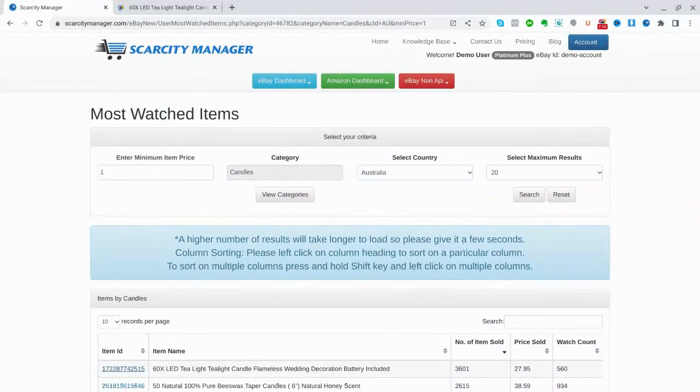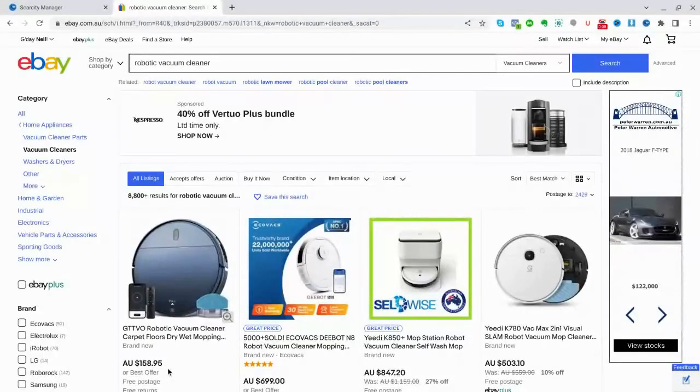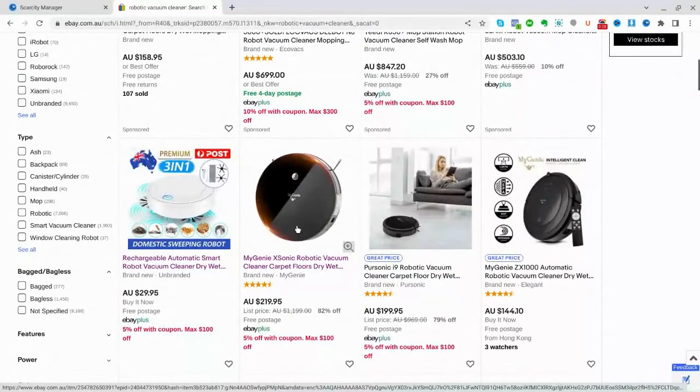Okay, let's take a look at the next one. As promised, for the last category, we're going to show you how to reverse engineer something from an eBay listing so that you can find the category it's in, then look that category up in our eBay bestseller research feature to see what other items might be selling well in that category. So let's have a look. We've typed in robotic vacuum cleaner here. I'm going to scroll down, and this is the one we're going to use for our example.